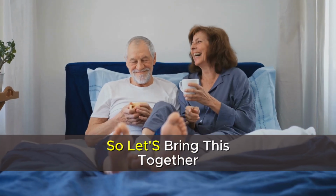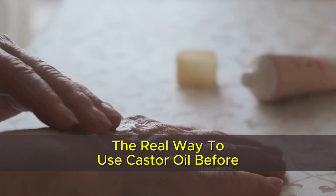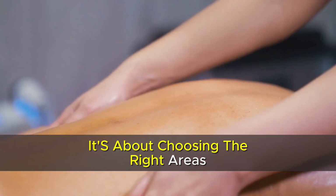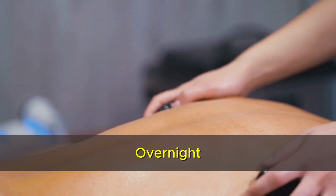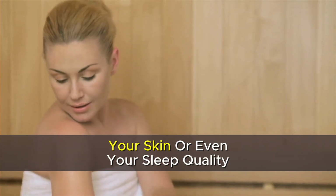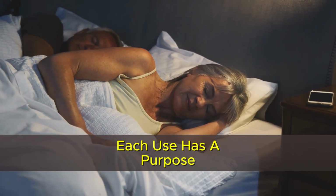So, let's bring this together. The real way to use castor oil before bed isn't about doing something complicated. It's about choosing the right areas, applying it with intention, and letting your body rest while the oil works overnight. Whether it's your joints, your belly, your skin, or even your sleep quality, each use has a purpose.